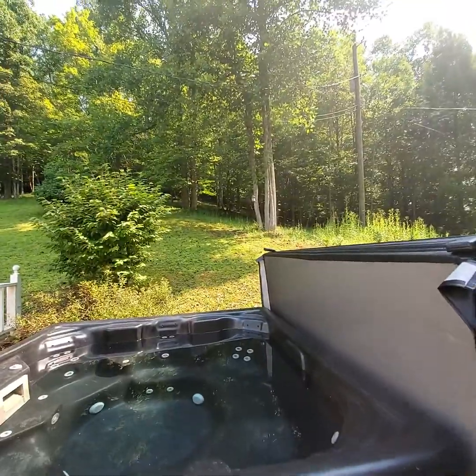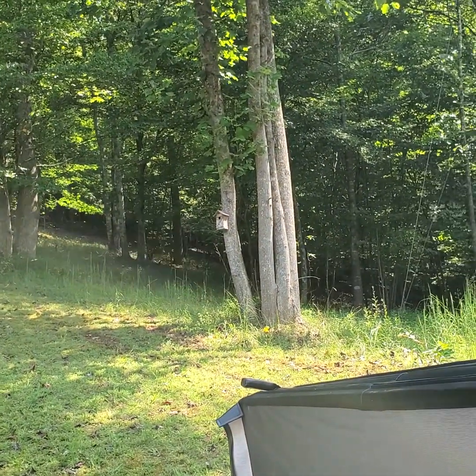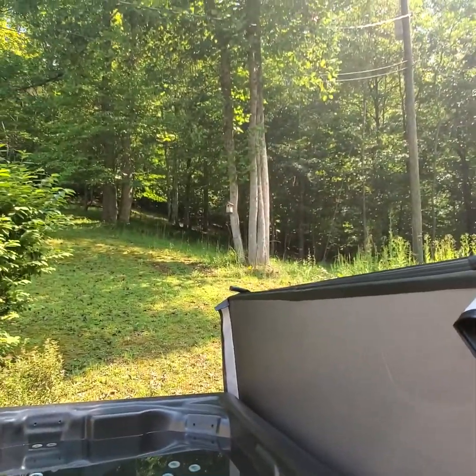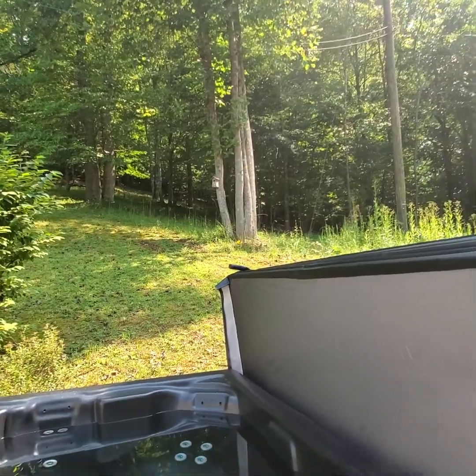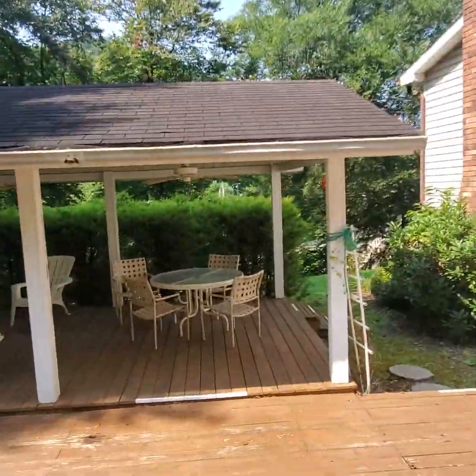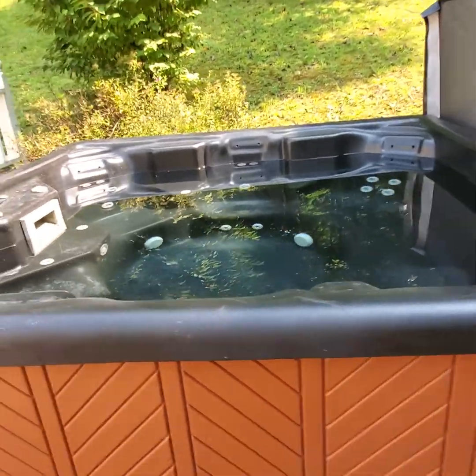And you get to see a nice little bluebird house over there. There's a couple bluebirds living in there still. They had a whole bunch of eggs and babies in the spring hatched out. And we also have our bird feeders located here and some hummingbird feeders over there. So anyhow, a couple more points here about the spa.